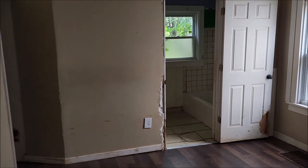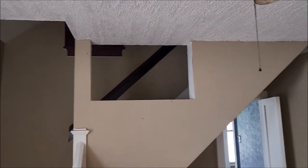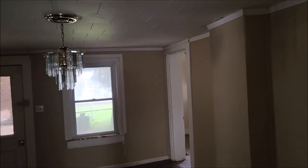This will be your bedroom, bedroom number one. This is your first floor bedroom, which leads to the full bath. Staircase to go upstairs. I'll show you that here in a minute. And we kind of wrap around to another large dining room area.